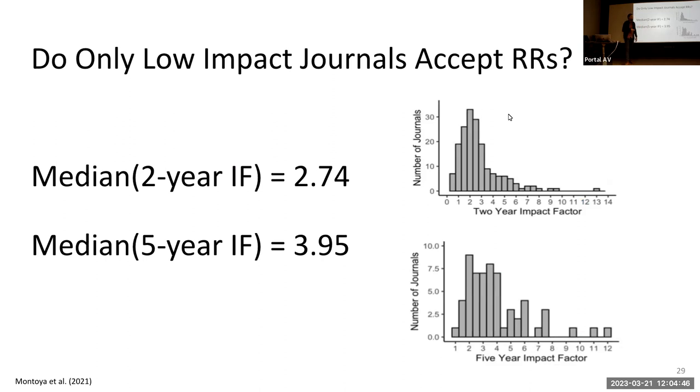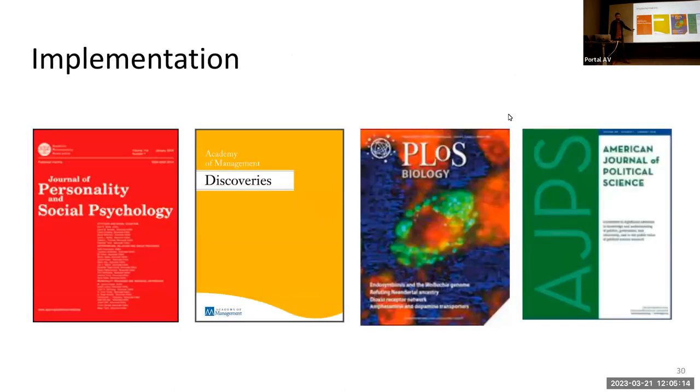If we look at these different journals, we can see that our median two-year impact factor is about 2.7, and our median five-year impact factor is almost 4. So fairly good impact factors, depending on your area of research. We don't see anything like the New England Journal of Medicine, that's in the hundreds, but 4 and 2.75 isn't bad. Those are good journals to get. These are just some of the journals that are accepting registered reports: JPSP, Academy of Management Discoveries, PLOS Biology, and the American Journal of Political Science.